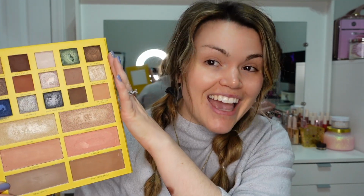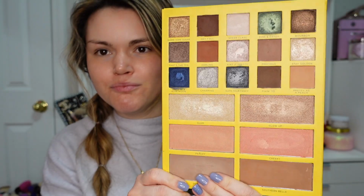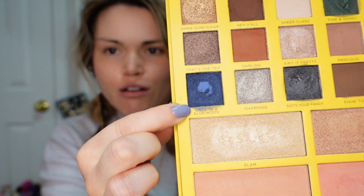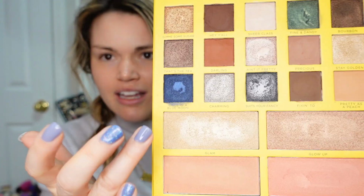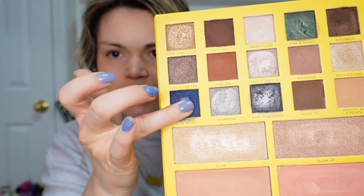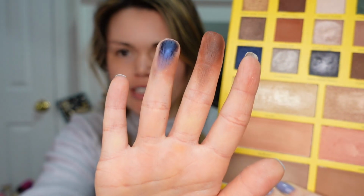The look that I did in the video that I posted a while back, I actually really loved. I went back and watched that video before I sat down to film, and I loved the look that I came up with. But again, I only use these matte brown shadows. So let me just show you, which one do I want to go with? This shade right here, Once in a Blue Moon, look how dried out that looks. And I'm going to swatch it, so I'm really getting in there. And that's what it looks like on my finger, so you think, wow, that's going to be a really pretty shade.